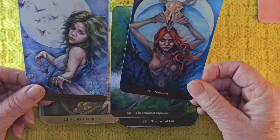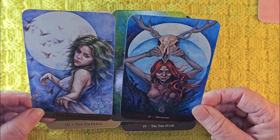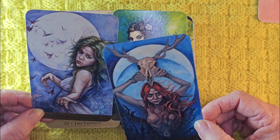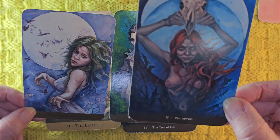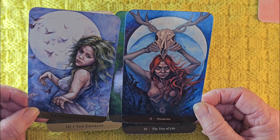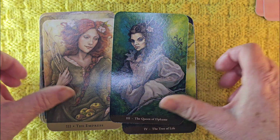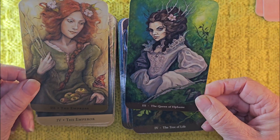Oh wow. Really is different energy. I mean, this seems very gentle energy, whereas this one does not. It's very powerful, I would say. Very powerful energy. Gosh. So, our queen is called the Queen of Alphamy.